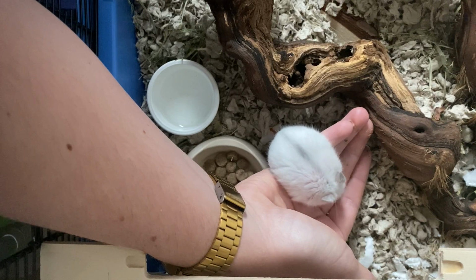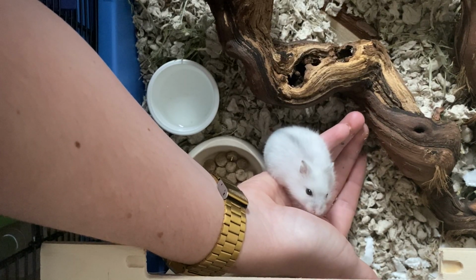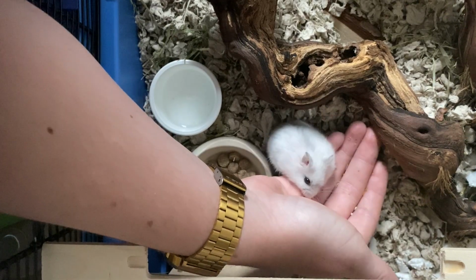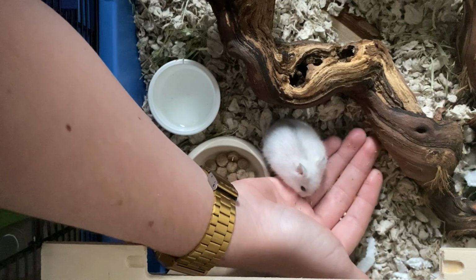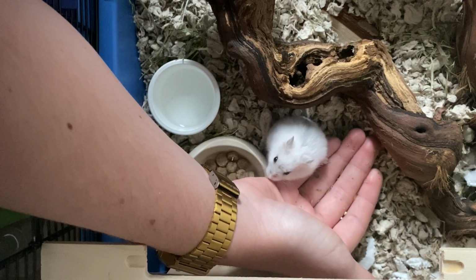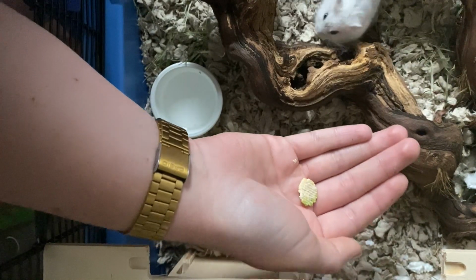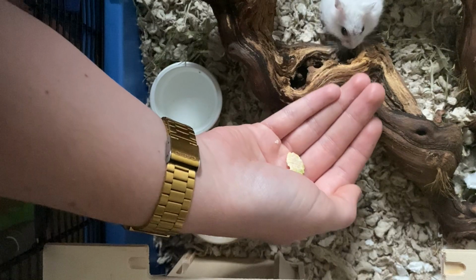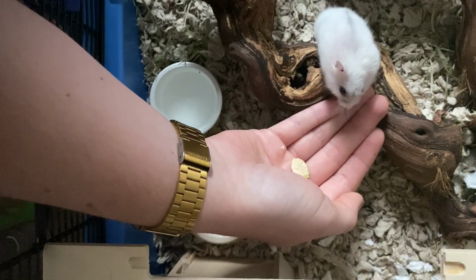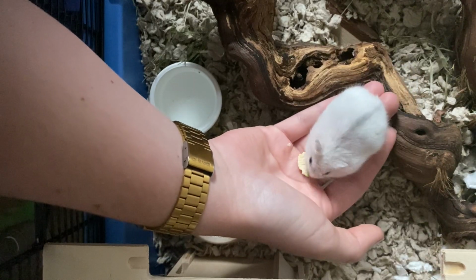Tiny and soft and warm. She's literally like a little snowball. You can see her biting my hand. No, Pip, you don't want to bite my hand. No, she didn't like that. Okay, I won't be doing that. That gave me such a fright. She's not ready for that.